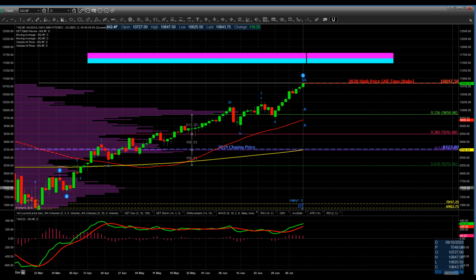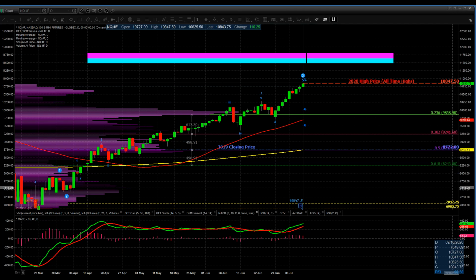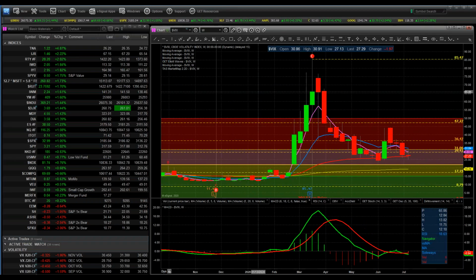Now, the other thing I wanted to show you, let's go take a look at volatility. The interesting thing is most of the markets this week were in the green for the week, with the exception of the Russell. If I come over here and get the volatility chart up for you guys, the interesting thing with volatility, if I put it on a weekly basis, and it'll paint the screen here in just 1 minute, you can see it was slightly flat. It closed almost slightly lower than where it closed the prior week, okay? But we're still elevated, all right? So vol closed at 27.29.